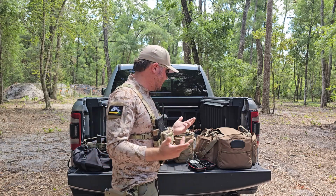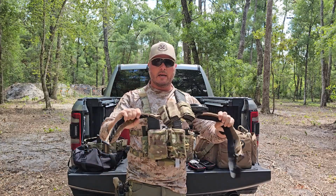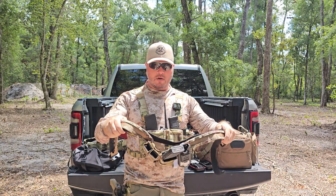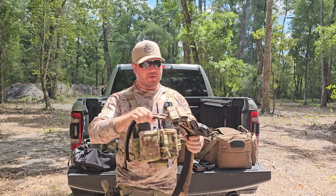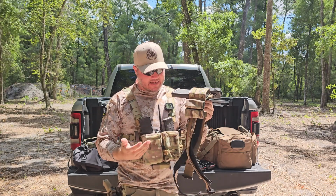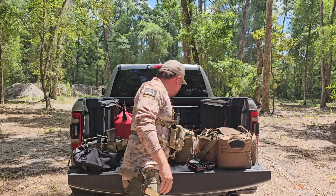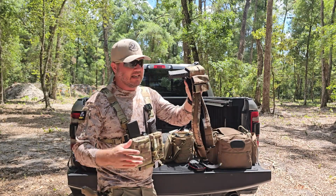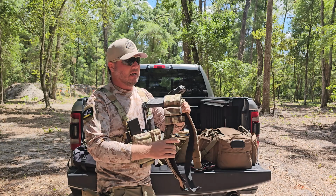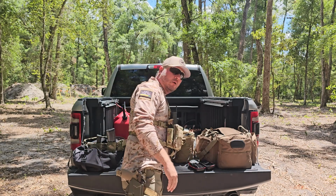I've worn this gun belt for over a year and have had no real complaints with it at all. It's a little bit on the heavier side, but other than that, it's a great gun belt. And you're looking at probably right around $50-$60 for these, I think, for just the belt, plus adding your magazine holders on there.